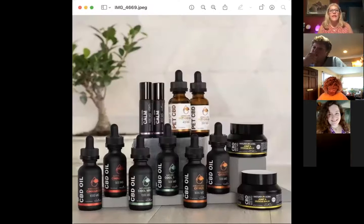And this is just a picture of some of the products that Young Living has had. They don't have the pet CBD anymore, but these are the others we have. We have the joint and muscle balm, and the citrus, like I said, is if you want happier moods. Mint is for your muscles and joints more. The cinnamon CBD is for those who want circulatory system support. So that kind of gives you an idea.